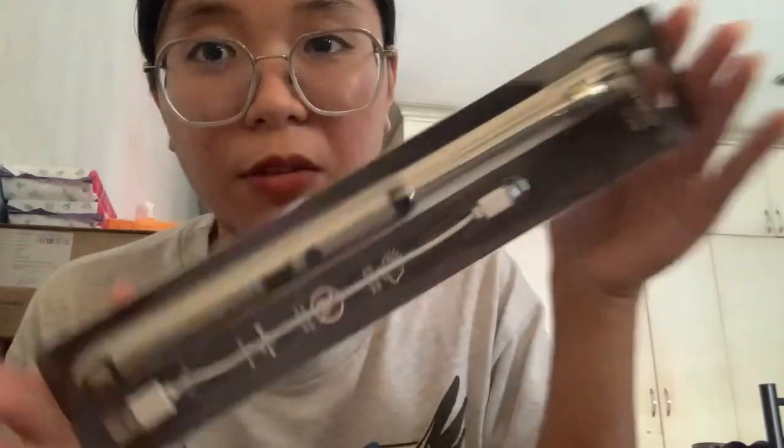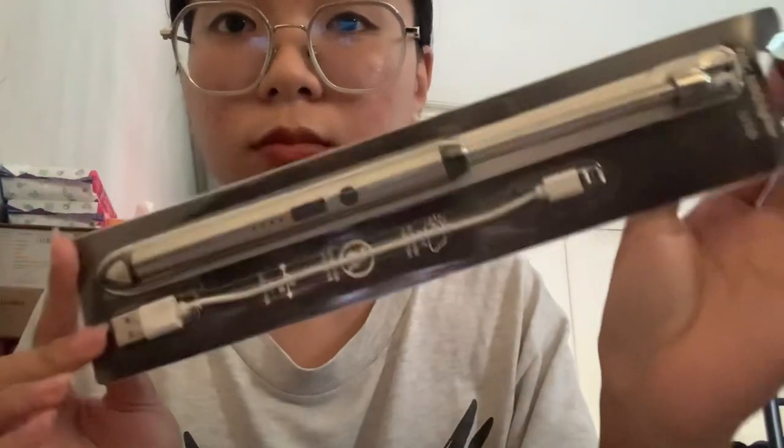Okay. Oh, it's really long. I was expecting it to be smaller, but this is the lighter that I bought. So yeah, it's a rechargeable electric lighter. So yeah, I'm gonna have to figure out how to make this work so I can use it later. So yeah, I'm excited.